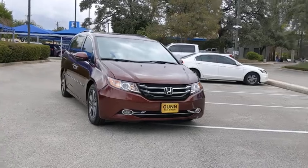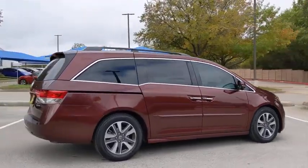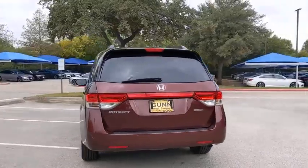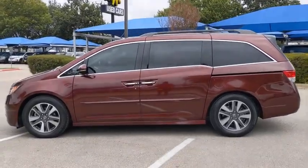Take a ride in the 2016 Honda Odyssey. The Honda Odyssey is a showcase of distinguished style, captivating technology, and advanced safety features. A must for all families. This vehicle has less than 65,000 miles. Here are some of this vehicle's great options.